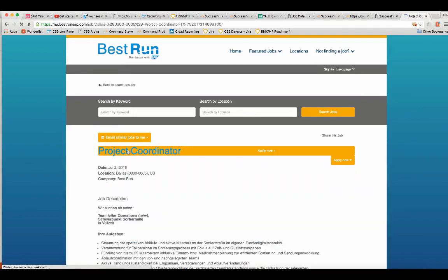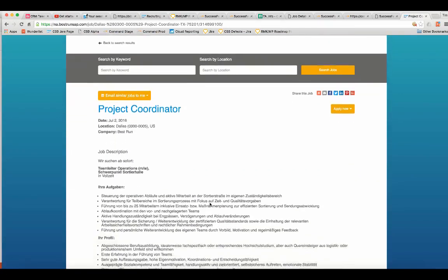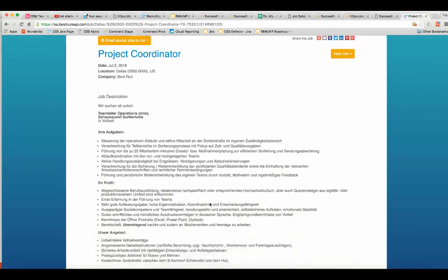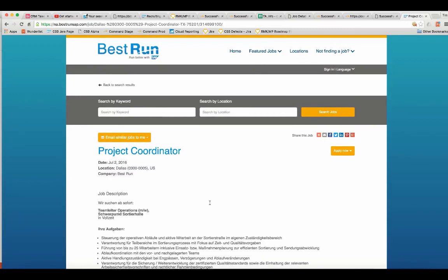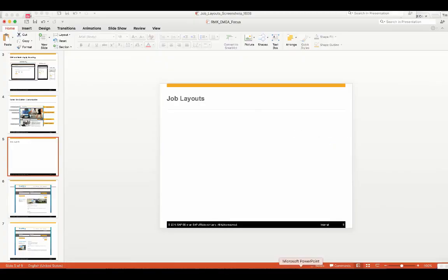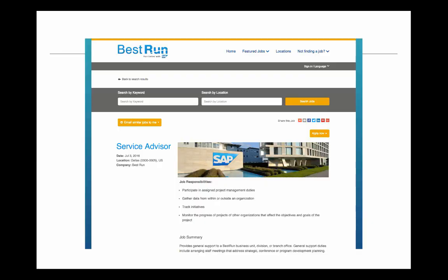And then the one unique thing that we are releasing very shortly is the ability to customize these job pages. And job pages in the past have been fairly static, pretty much the same. The unique thing that we're doing in a future release is this ability to have different layouts for a job page. So here's some mock-ups of what that could look like. We could have the title over on the left, image on the top, and the job description below that.